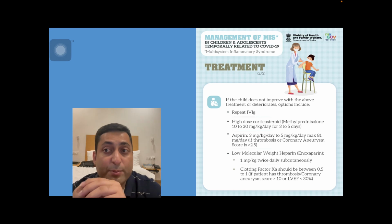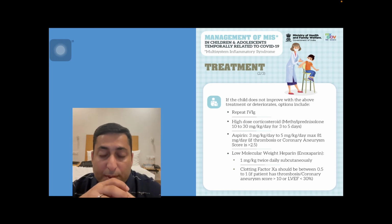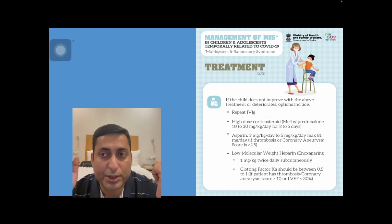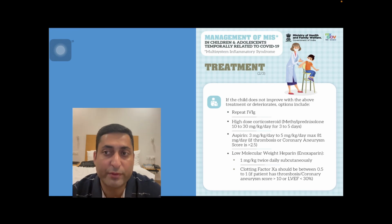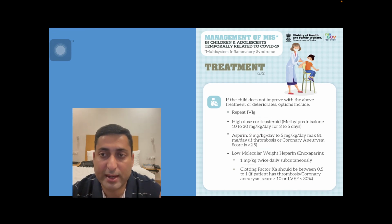If the child doesn't improve with the above treatment or deteriorates, options should include repeat IVIG, that is intravenous immunoglobulin, high dose of corticosteroids, that is methylprednisolone, 10 to 30 mg per kg for 3 to 5 days. Aspirin should be given 3 mg per kg per day to 5 mg per kg per day, maximum 81 mg, if thrombosis or coronary aneurysm score is more than 2.5. Low molecular weight heparin, that is enoxaparin, should be given, 1 mg per kg twice daily subcutaneously.